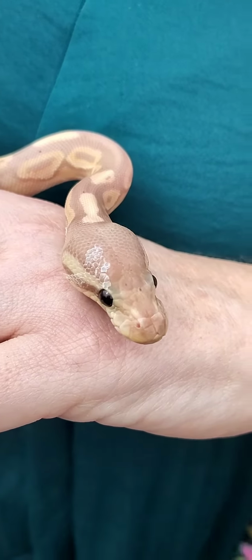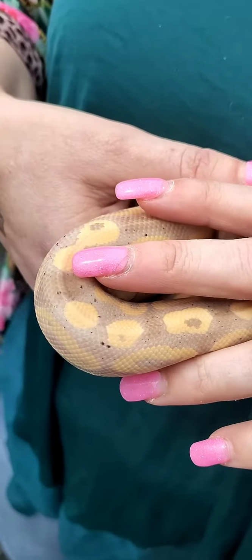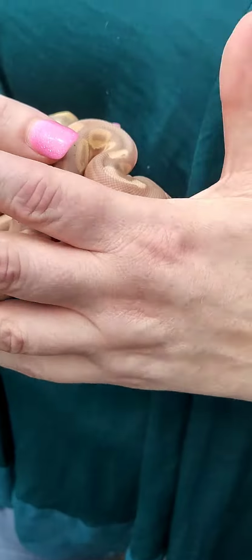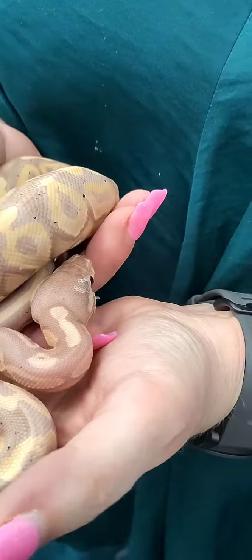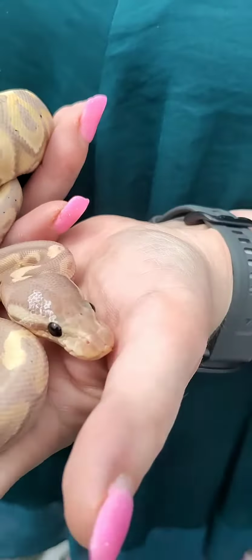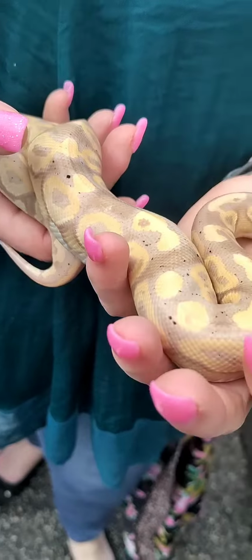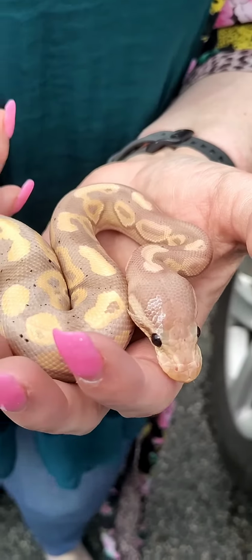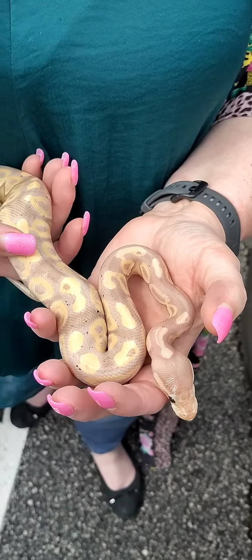So we will get a brush and a little bit and pull that shed off, and she just is beautiful. So now we'll take her home, get her set up. And one of the things I love is this beautiful speckled pattern that looks like somebody has just taken a paintbrush and spattered her with little speckles.